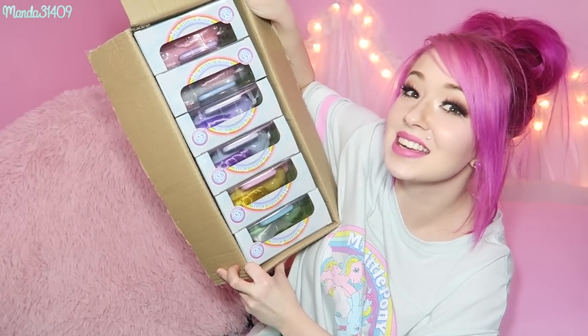You guys know I love My Little Ponies so much. The third generation is my favorite, and then I like generation one second favorite. Enough talking, let's go ahead and open these on up. They did send me all six ponies.